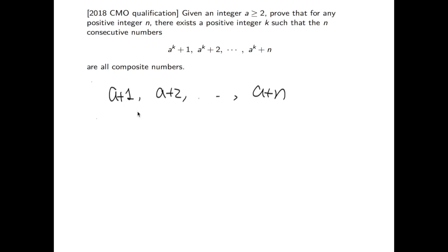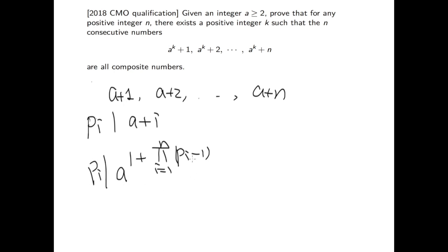For each one among a plus 1 to a plus n, we can find a prime divisor. So let's say p_i divides a plus i. Then my claim is that if I raise a to the power 1 plus the product of p_i minus 1, i from 1 to n, then we get p_i divides this number plus i. So this is basically a direct application of the famous Fermat theorem.